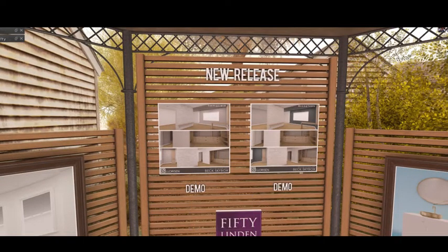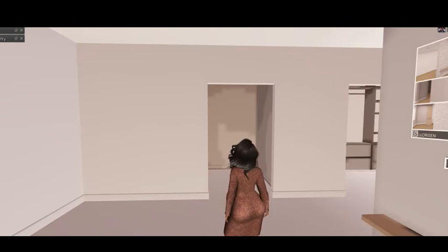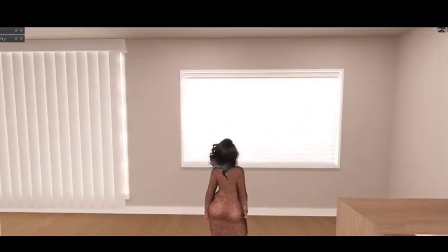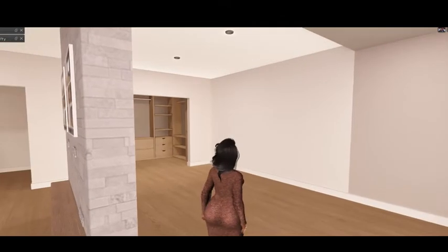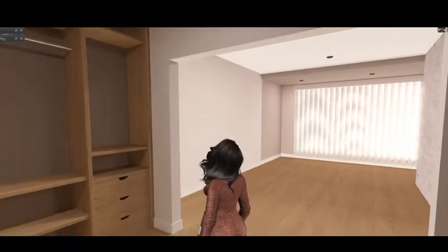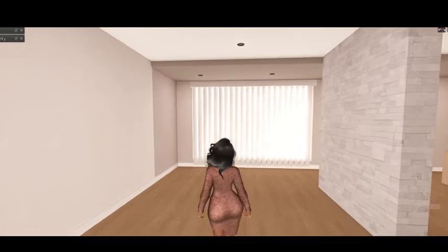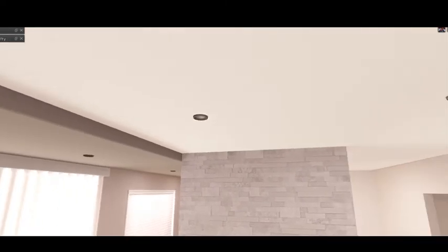Ooh, we can go see the demo. Y'all wanna go see the demo? Let's go see it. Oh, I love this. Blinds. I wonder if you can open these. Oh, I adore. I adore. Oh, I would turn this into an office or something. Oh my goodness. Oh wow. Wait a minute. Is that... okay. I was about to say, is it... it's the building. It's the build doing that. Oh, that is fantastic.